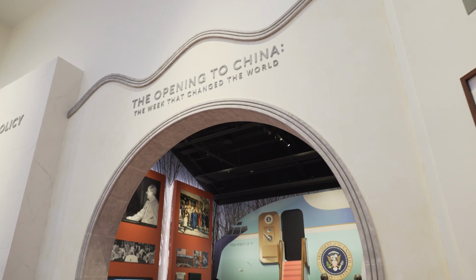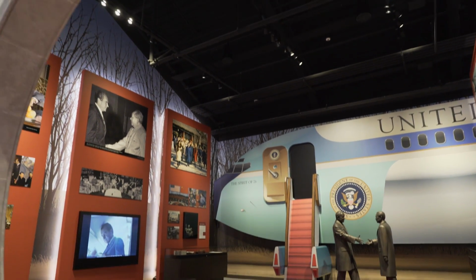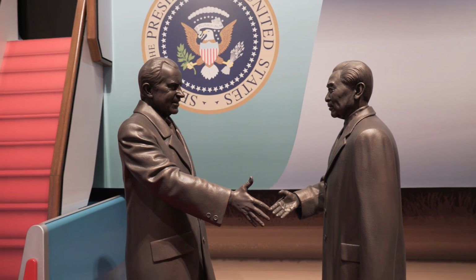China Gallery was a really important one for us. Of course, one of the landmark pieces of Nixon's presidency, truly changed the global landscape, and so we wanted to create a space that really honored that.